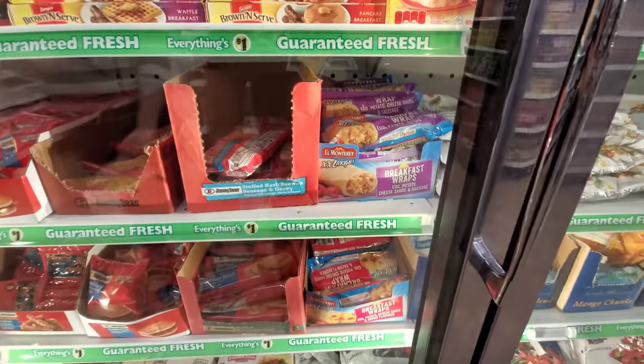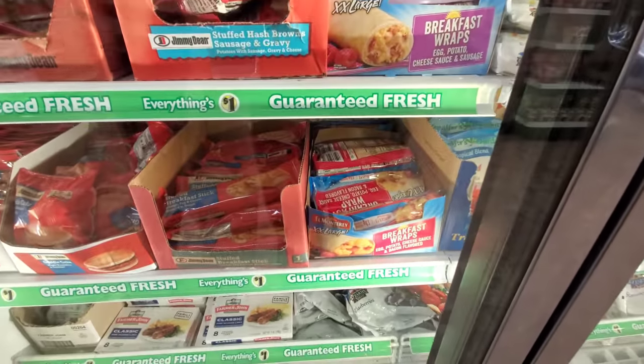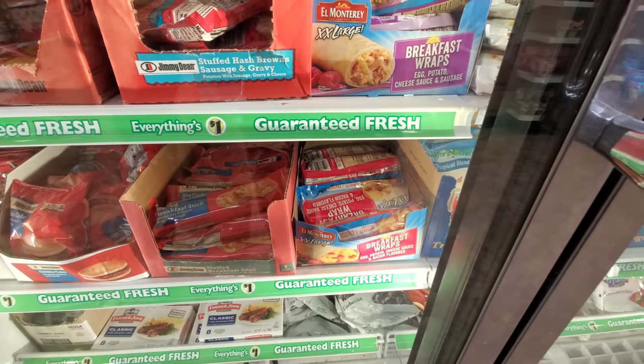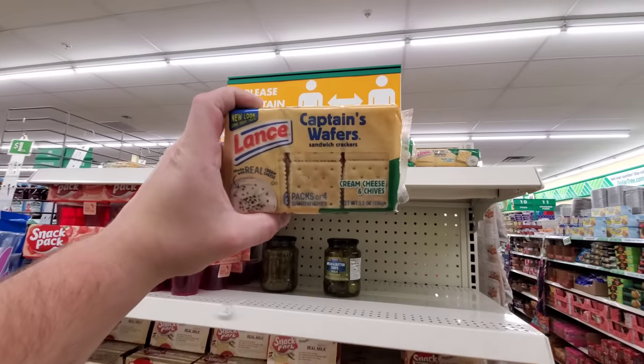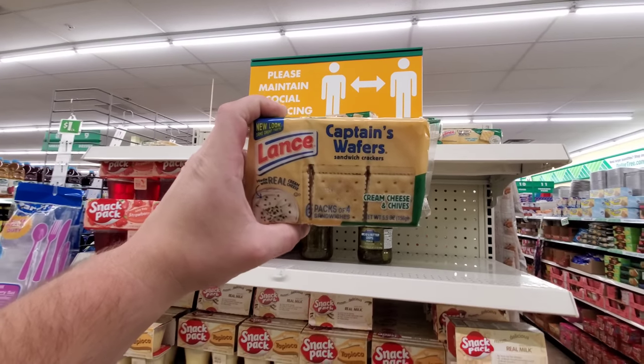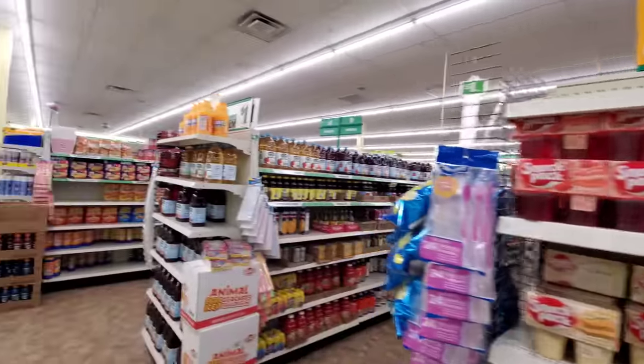Now, the breakfast wraps, I've had those. They are pretty good. They are pretty darn good, but they are so bad for you. See, here's one of those things I find, and I gotta buy the Captain's Wafers with cream cheese and chives. I love these. I know Kayla does too. I'm buying them. And you can put them in your lunchbox to work.